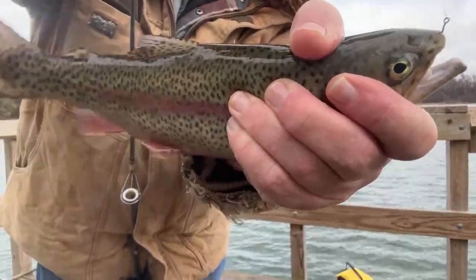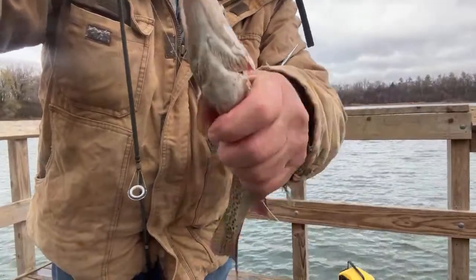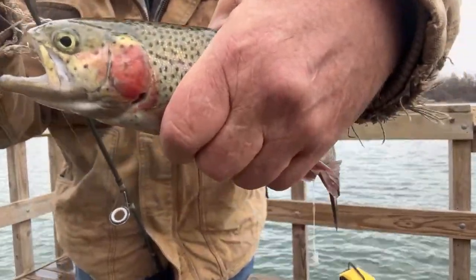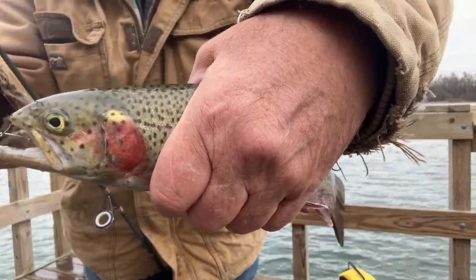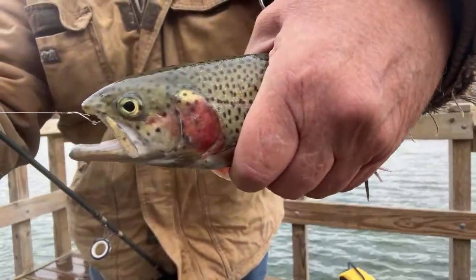Foster Aaron in Rochester, Minnesota. Yes, sir. Sweet, huh? Oh, it's a male. He's squirting all over the place. He's trying to impregnate me. Yes, sir. Look at that. Beautiful, isn't it?